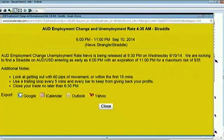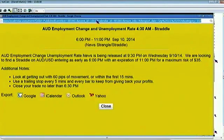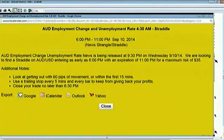Going into the evening, we're going to have the Aussie employment and unemployment rate. Maximum risk of $35 on a straddle. So looking to enter as early as 6. The report comes out at 9:30. Could enter as late as 9 o'clock on that trade. And let's see, just adding that note for my own notes there. So as late as 9 p.m.